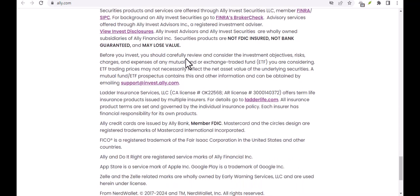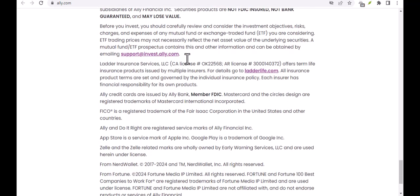Rebalancing involves selling some of the overweight assets and buying more of the underweight ones to bring your portfolio back in line with your target allocation. This hands-off approach can save you time and effort, ensuring your portfolio stays aligned with your long-term strategy.